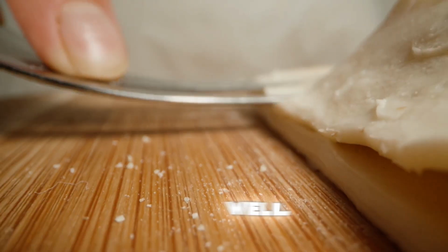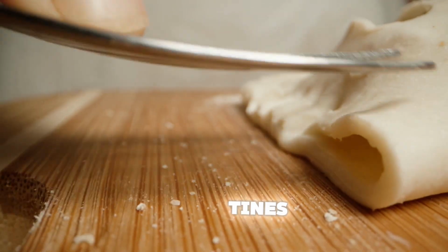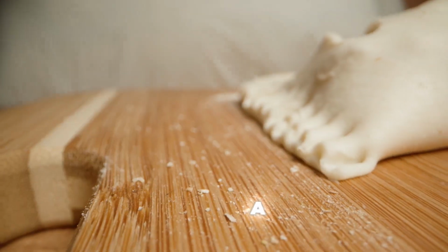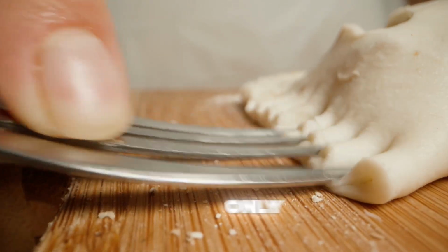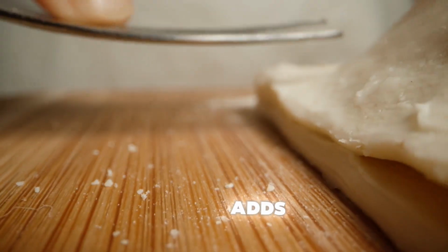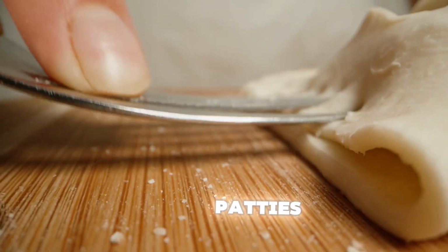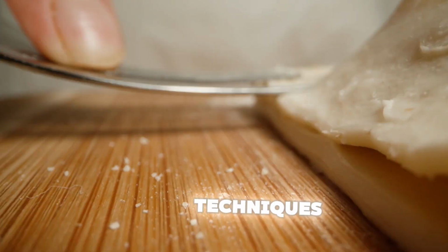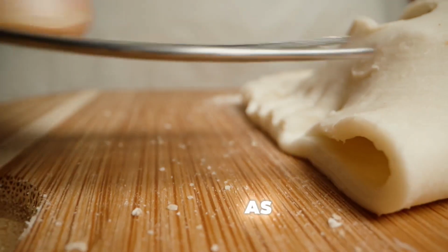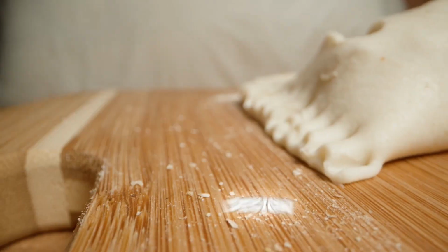A fork works well for this. Press the tines of the fork along the edges to create a tight seal and a beautiful pattern. This method is not only effective, but also adds a professional finish to your patties. If you want to get creative, you can use different tools or techniques to crimp the edges, such as a pastry wheel or even your own unique design.